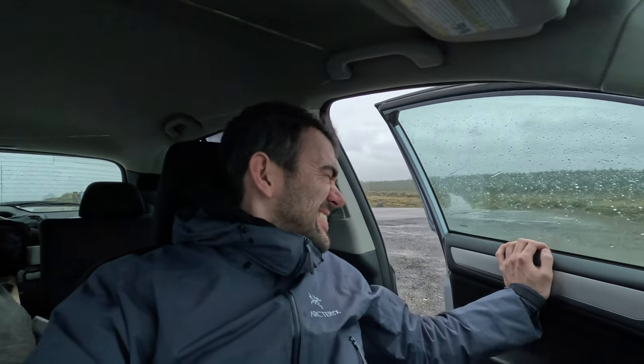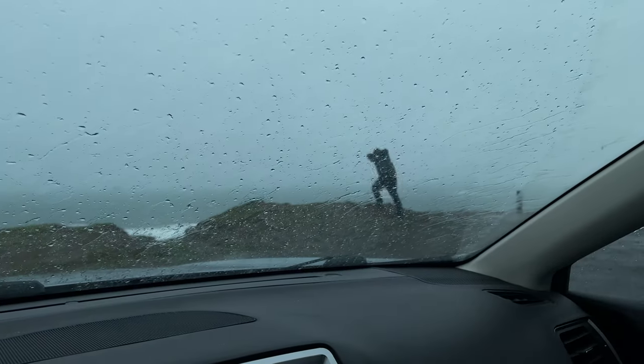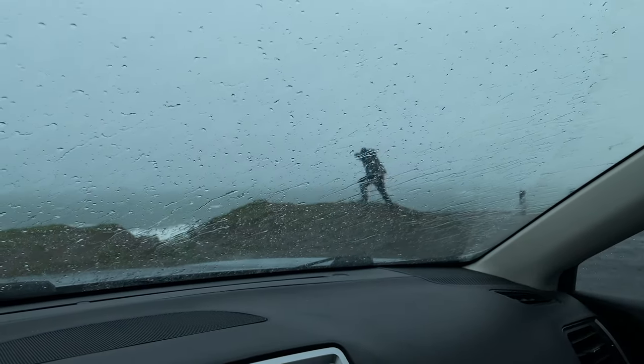Oh my god, it's so windy. It's probably like 40 or maybe 50 mile an hour wind. I tried to open my door and I could barely open it. Watch this. Oh my god, it's not raining that hard. It's mostly just hurricane force winds almost outside. I just saw this guy over there, he got out of his car and he was just leaning.